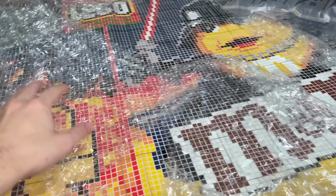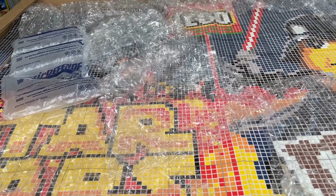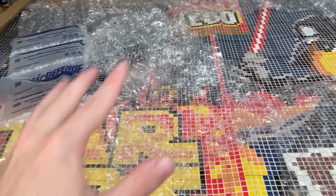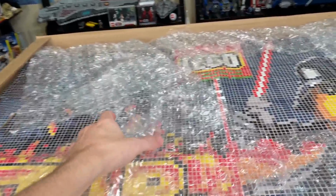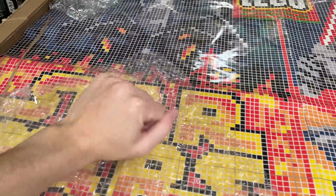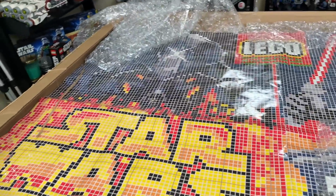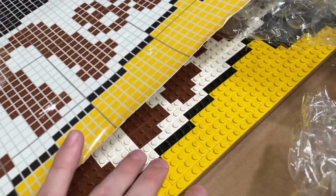So I bought this on eBay and I paid, I'll be pretty blunt here, $1,000 for it, which is not a lot of money. However, for what it is and for as rare as it is, I believe there were only 400 made, and these were actually put together at Walmarts in the year 2005, obviously during an event at some Walmart stores. So it came with this big paper piece that's like laminated or whatever, and that basically allowed people to build it as they went.